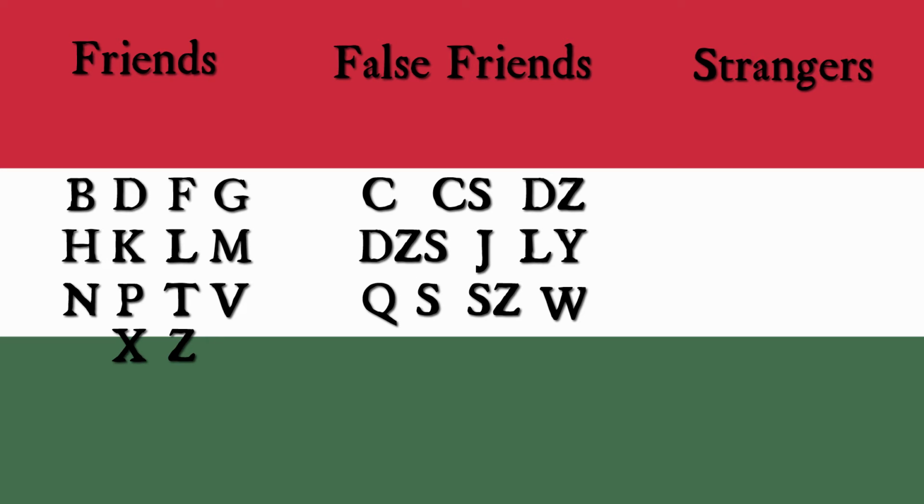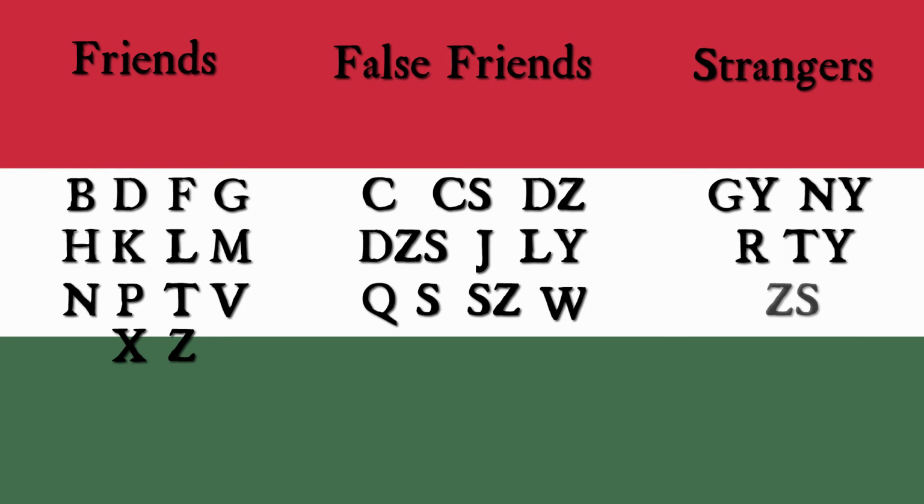The third and last group is what are called strangers. These are the letters that don't have twins within the English language, so we'll have to try a bit harder to explain them. This group includes Gy, Ny, R, Ty, and Zs. So for the gy sound, what you want to do is take a d and a y sound right after each other and say them faster and faster until they merge, if you get what I mean. Dya, dya, dya, dya, dya. It's a bit like the d in British during, except softer. If you can't manage to pronounce this, just stick with the dy sound, and you will still be understood perfectly fine.